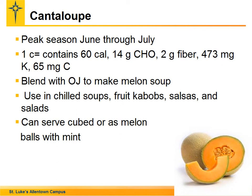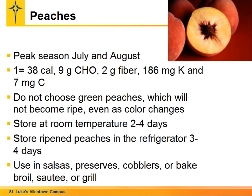You can blend it with OJ to make melon soup. You can use in chilled soups. You can use it with fruit kebabs, salsas, and salads. You can do it cubed or as melon balls and put a little bit of mint. Store it at room temperature for a couple days, again, to let it sweeten up before you cut it and eat it. Peaches. Peaches peak season are July through August.